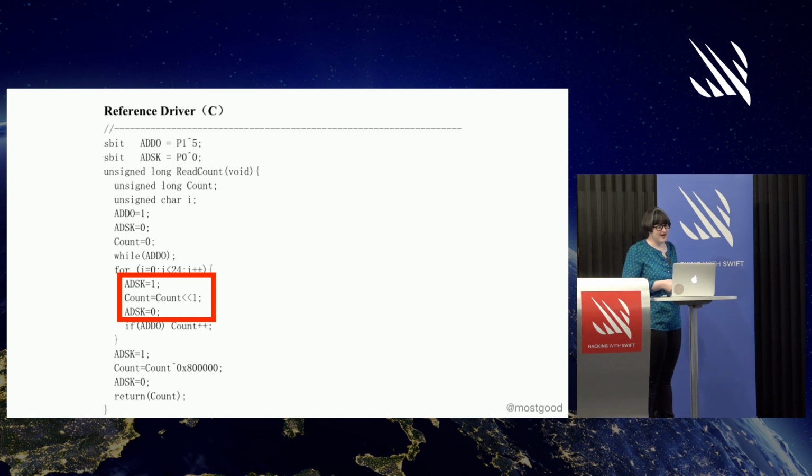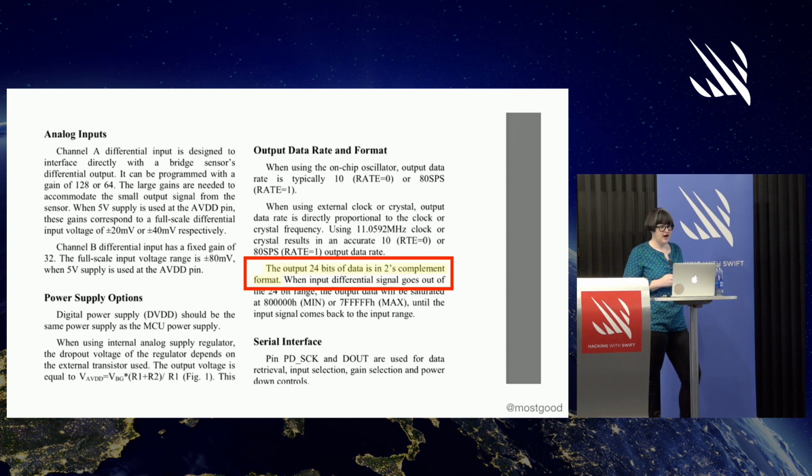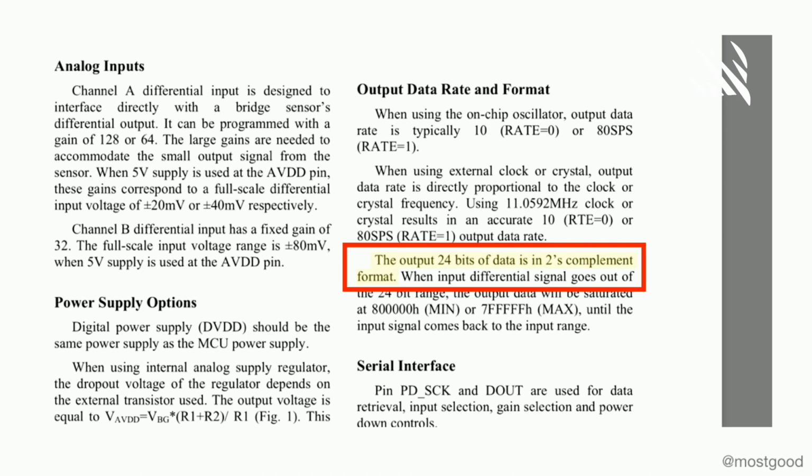So inside the for loop, the next thing we're doing is we get 1 bit in. And we do this by actually pulsing the clock on. So we send a signal out to the clock to say on, and then it sends us a bit back, and then we pulse the clock off. And then we shift everything over until we have a full 24-bit word. And then at the end, we run into this line, which looks a little strange. But if we go back to the data sheet, there is actually a little bit that specifies that the output that it provides is in 2's complement format.